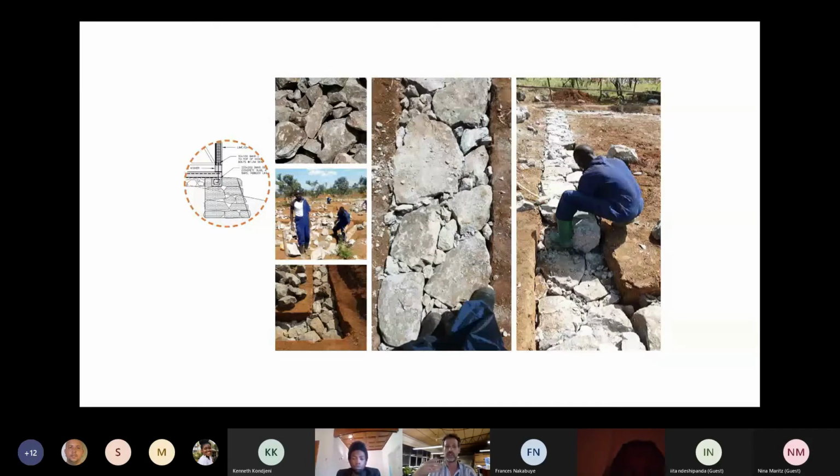We actually use this as a real income-generating activity for the locals. We essentially bought the stone off them. We asked them to collect stone for us, and then the contractor really picked it up from people's gardens and farms, so that they really also had a source of income through this project.